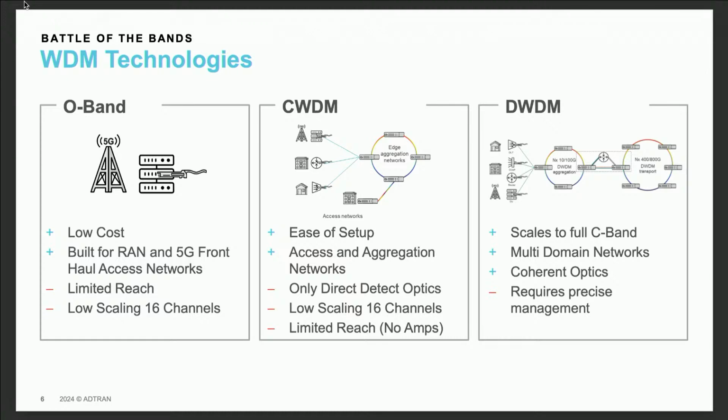Then you get DWDM, dense wavelength division multiplexing. This is the cream of the crop. This is where everything's going at the moment. I mean, we're building optics that plug into routers that go straight into WDM networks. These scale to the full C-band, so you're sitting with 4.8 terahertz worth of spectrum. You can do multi-domain networks: access, core aggregation, national long-haul, undersea cables, all that. You can run coherent optics on there, so 100 gig wavelengths, or currently up to 800 gig wavelengths on systems. And the downfall is it requires some very precise management, right?